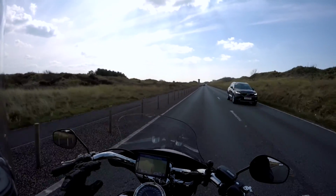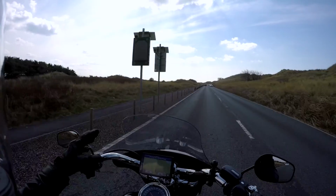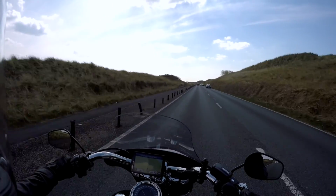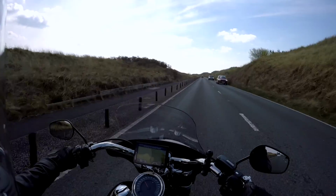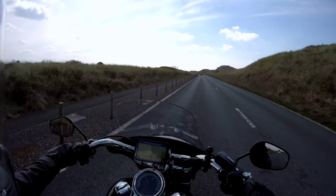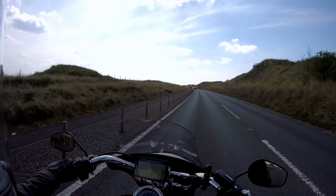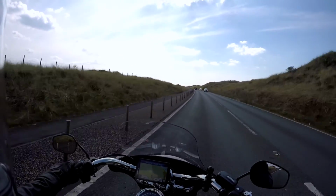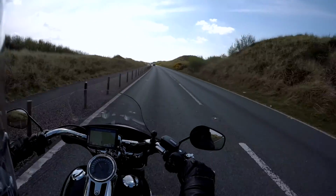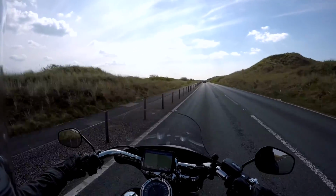Got his BMW Motorrad sat nav mounted on it, and this windscreen is the touring version. It gives you enough protection. We're chopping along at 50 mile an hour here, which is a legal road requirement, and it's quite a pleasant place to be. Good wind protection, the little fairing's doing its job, and it purrs along really nice.